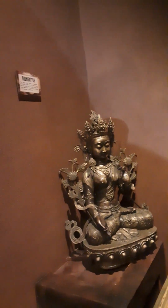So here are a bunch of gods. There's the Hindu god Ganesh, and Malaysian Cobra. I don't know who this is, but he looks weird. And that's Boriswa Sava. I think that's the goddess.